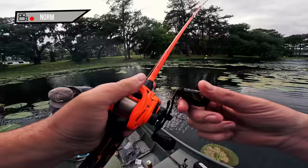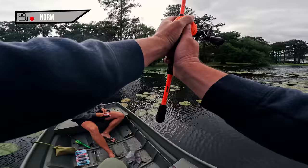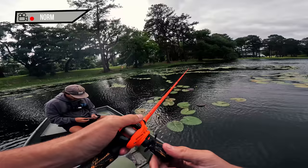So guys, Trey just lost his popper. So now he's gonna go back to any of his lures, but he's gonna have to catch two just to make up for it because it was his last bait.